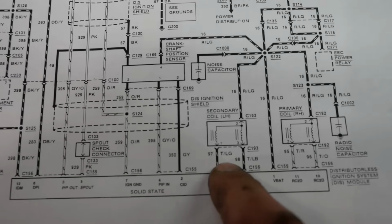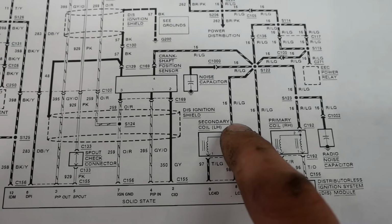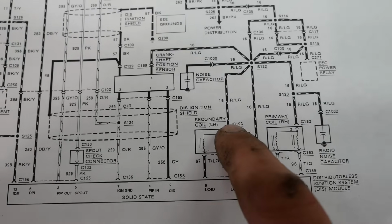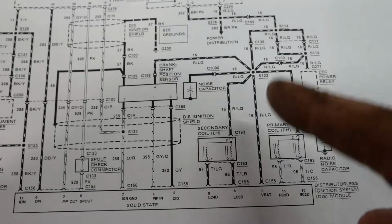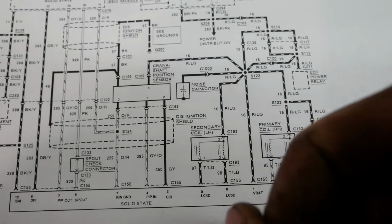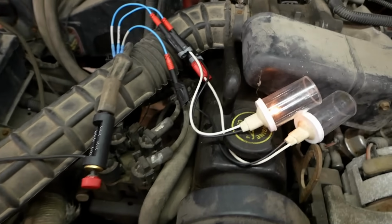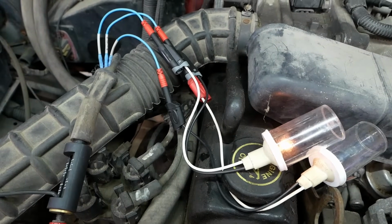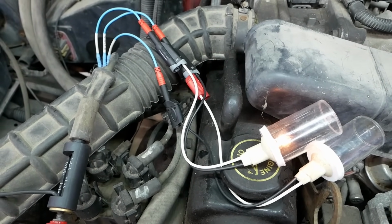So what I was going to do is use a test light to check the primary side of the coil. So we'll connect from here to here and from here to here with the test light. And when we crank the engine, we should see the test light pulse. That's what turns the coil on and off to create your spark. But check it out. It's grounded all the time, at least on one side.